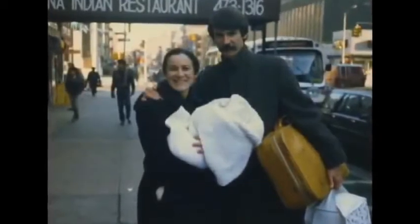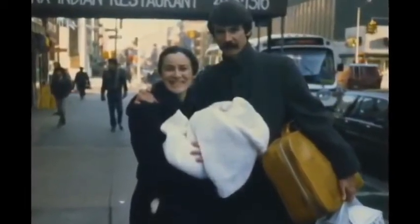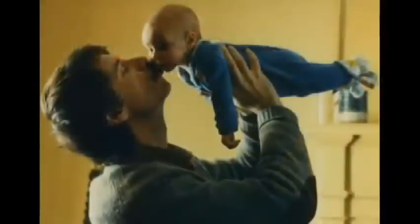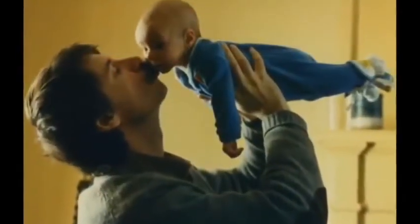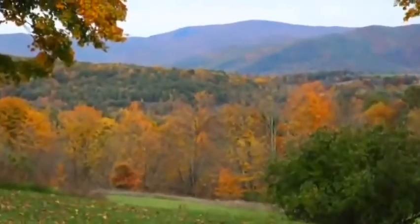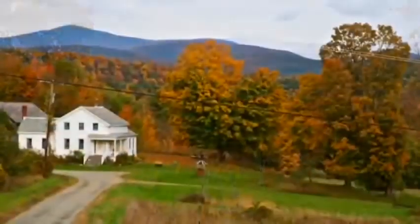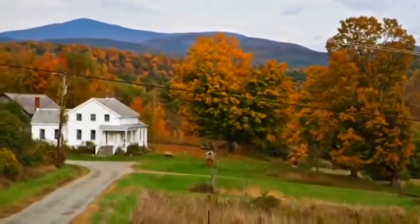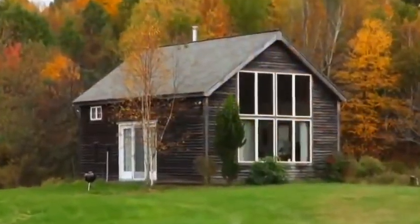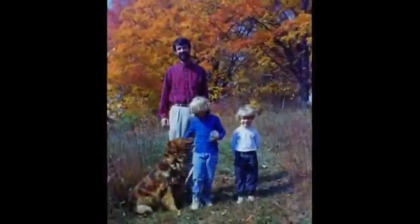After 5 years, I longed for the upstate New York countryside, and in 1986, my wife and I packed all our belongings, including our 5-week-old baby, and left in a Ryder truck for a new life. For the next 7 years, we rented a beautiful farm on the banks of the Battenkill River. I built a studio, and we added a second son to the family, and life was good.